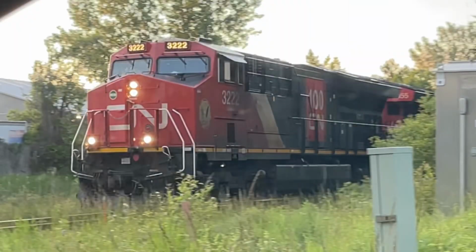Alright guys, here's all the trains that I've gotten throughout this week. So let's get started. You will see a lot of rail units in this video, leading and trailing.